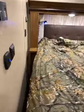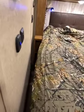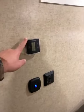Go to the master bedroom. We have a king size bed, little nightstands on each side, enough room to set a phone. There's also USB ports and 110 outlets on both sides of the bed. Slide out for the bed for this room. Light control in here. AC control for the front master bedroom.